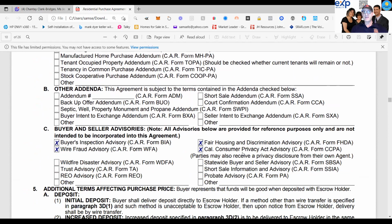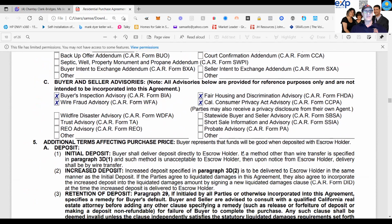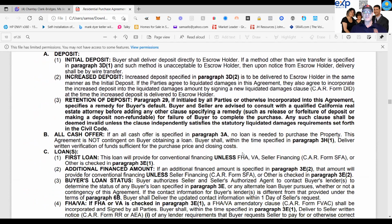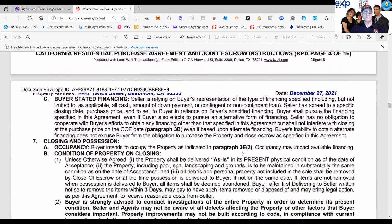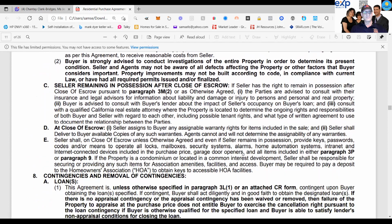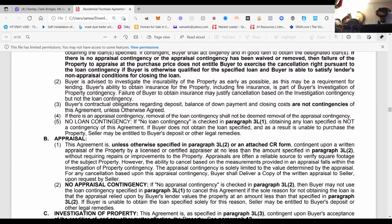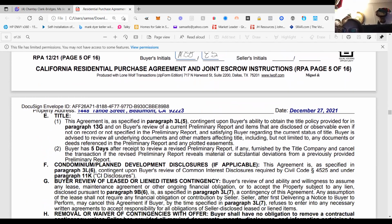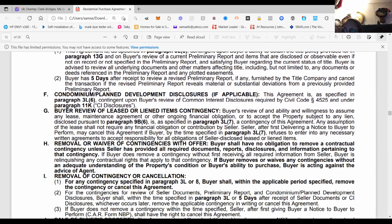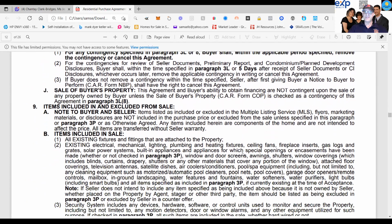And then we scroll down here, you got the Fair Housing Discrimination Advisory, Consumer Privacy Act Advisory, Buyers Inspection Advisory, and Wire Fraud Advisory. Those are the ones that they check that are going to be part of this contract. There's a spot for seller to sign. Any questions as we're going down here, Jen? No, not yet. Okay. I'm going slow that way, you could see what's on there.